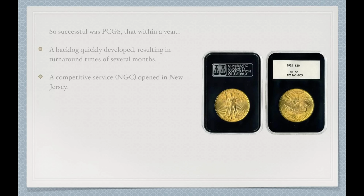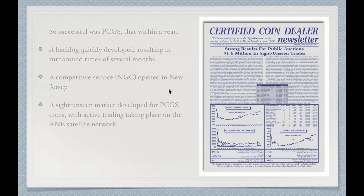And a competitive service, NGC, opened in New Jersey. This is the original NGC holder in a black case, as you see. Looked very good for gold coins, I think. And a sight unseen market developed for PCGS coins with active trading on the ANI satellite network. So you now had two bid levels in the market, sight seen and sight unseen.